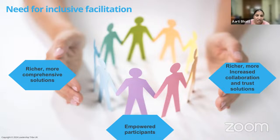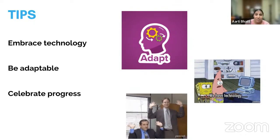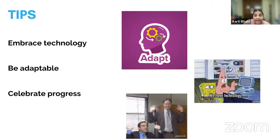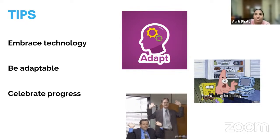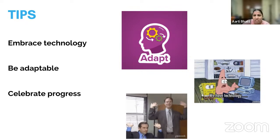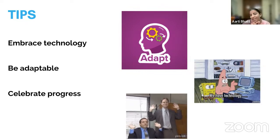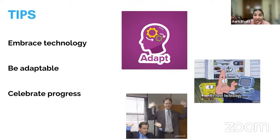So here are some quick tips that I have. One is embracing technology. With the current times where a lot of our engagements are happening online, be comfortable with technology. There are so many tools out there that you can use for collaboration, like Mural, Miro, whiteboards, Canva, Zoom, Trello. Trello used to be one of my favorites, and then Mural came along, and I think Mural won for me. But there are so many tools out there, and many, many more.